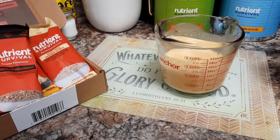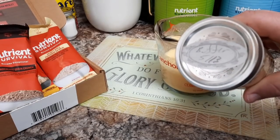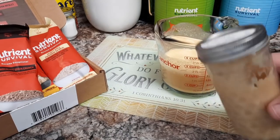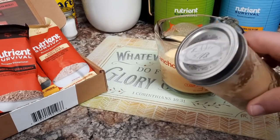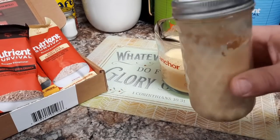And what better way to break in a new product than with some 8-year-old ghee that is still outstanding, ladies and gentlemen. If you haven't made your own ghee, you need to make your own ghee. You will not go back to using butter for frying stuff and cooking your eggs.